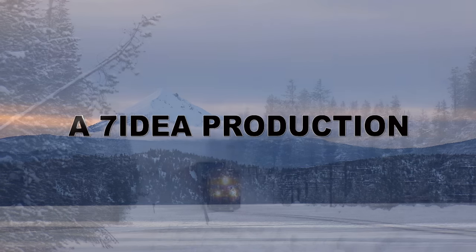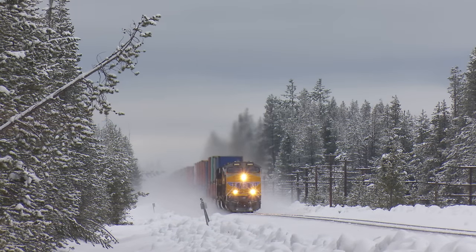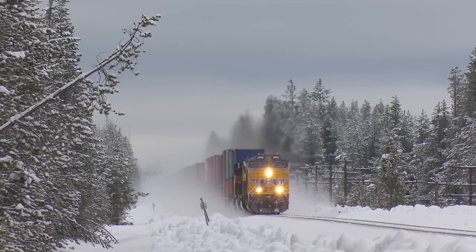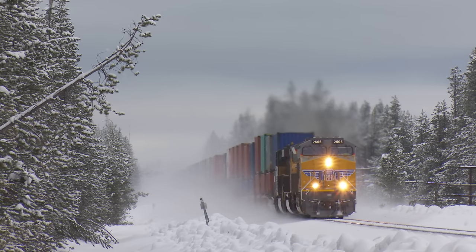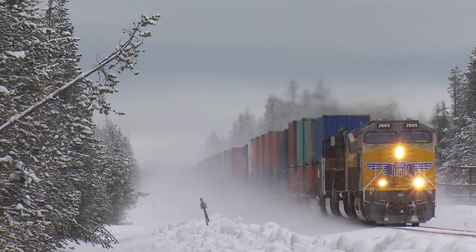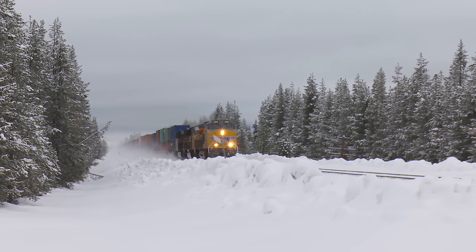In the high country of Central Oregon, on the east side of the Cascade Mountains, a high-priority double-stack train kicks up the snow as it races northward between Los Angeles and Portland, Oregon. For the moment, the train slices through a forest of lodgepole pine on a route originally run by the Southern Pacific. This is the Cascade Subdivision.